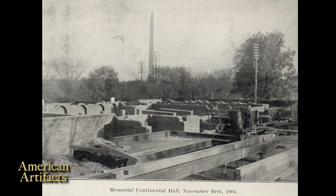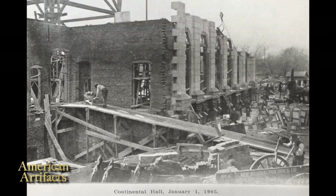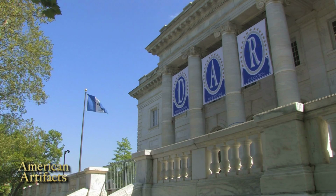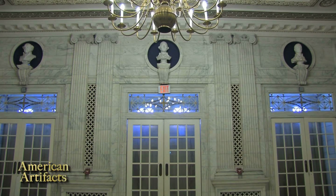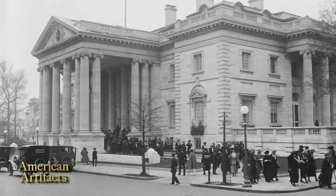So they raised the money and purchased this land here in DC and hired architect Edward Pierce Casey to design and build Memorial Continental Hall. The building was built between 1904 and 1910 and housed the museum, the library, meeting hall, and offices for the functioning of the society. We are standing in the Pennsylvania Foyer. It is actually, or was, the original entrance. You can see the doors behind me, the original entrance of the headquarters when they first built it. And so you would come in this way.